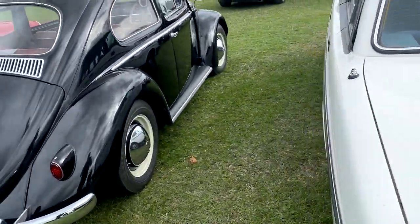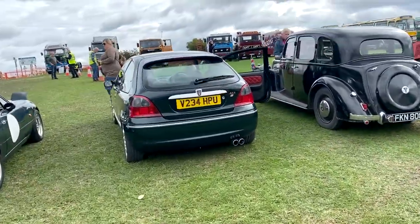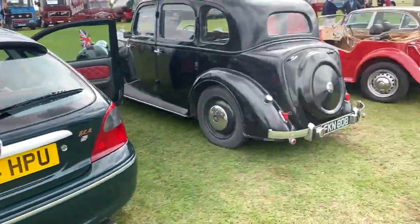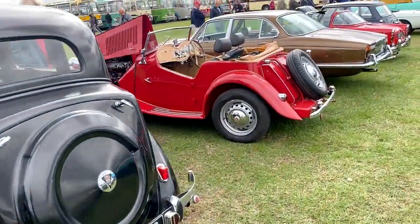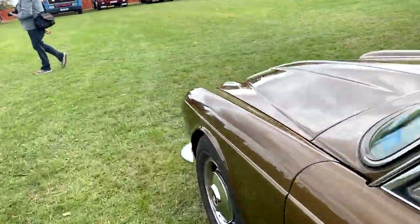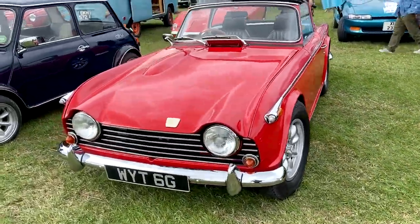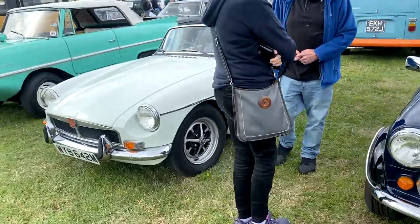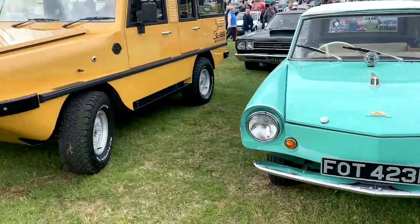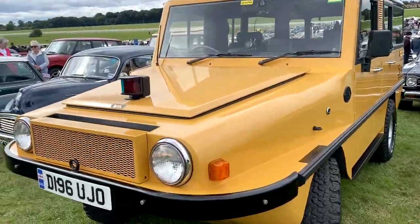Volvo 240, which you saw earlier. Well, let's nip through here. It's a Rover 200 BRM. That is nice to see. Cars just keep flooding in. Another Mazda there. We'll go around the front here. But yes, Daimler, TR5, the Mini, an MGB, and oh, an Amphicar. Wow, I've seen that one before as well. Some more amphibious vehicles today. Very cool.